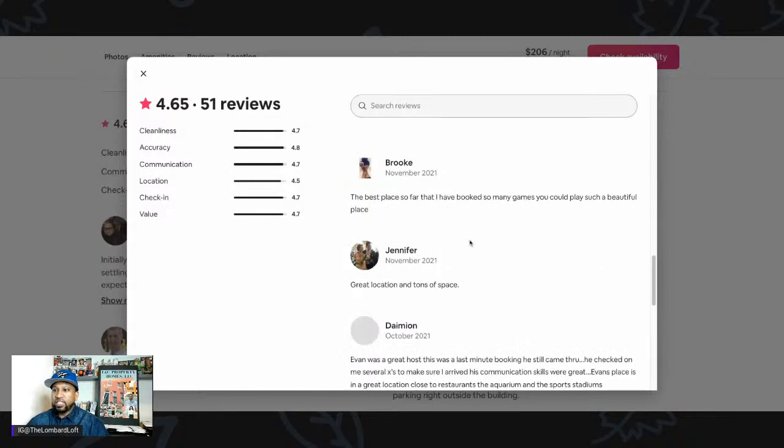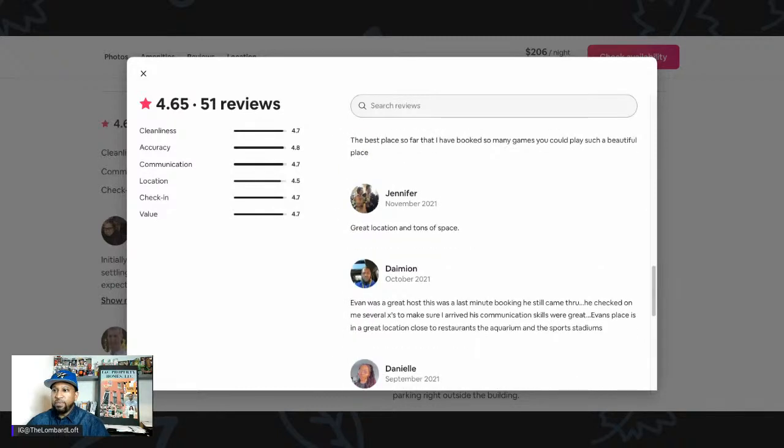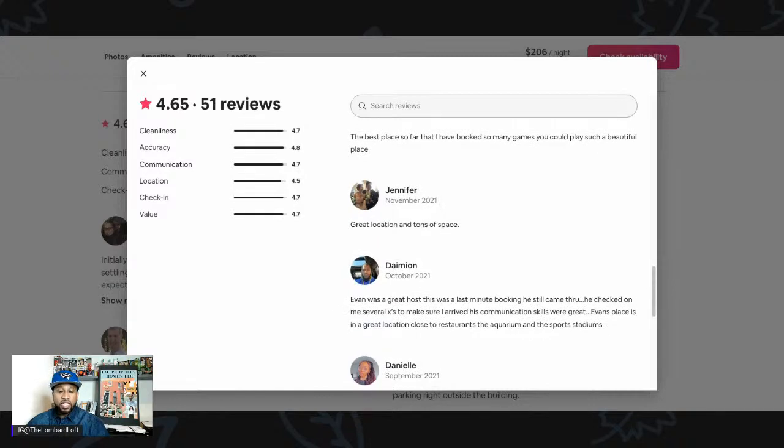I wanted to read some other bad ones I had, but you know what? I got a lot of good reviews, and that's what I'm saying. One person's misjudgment totally takes away from all the other hard work that people do. This whole process is new. This whole thing is a learning curve, and you don't think that people go through challenges as hosts.